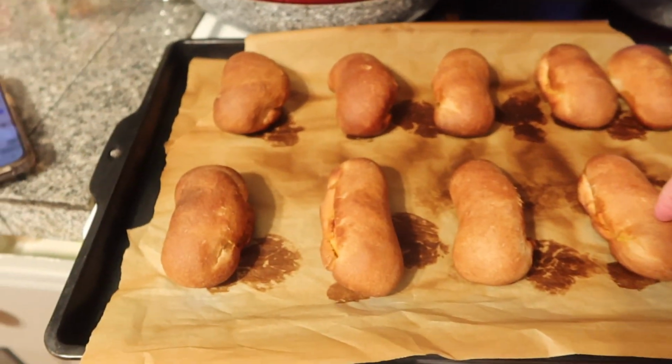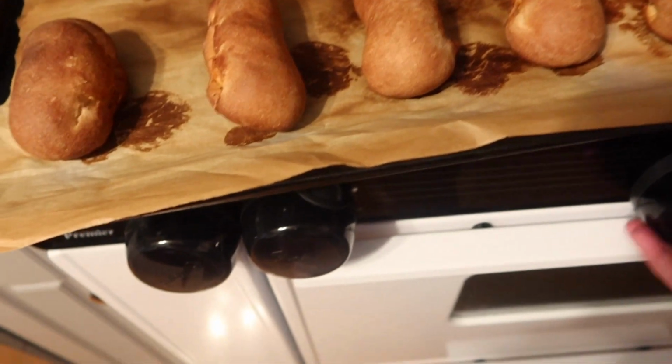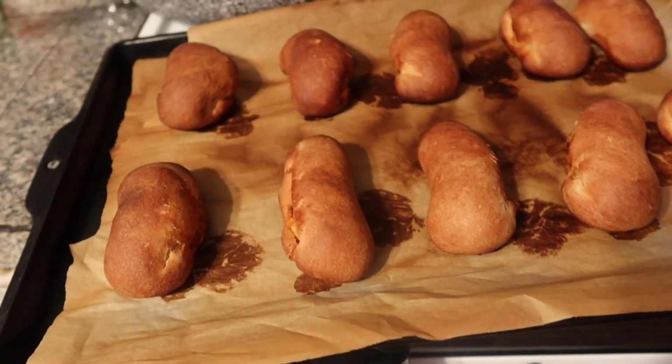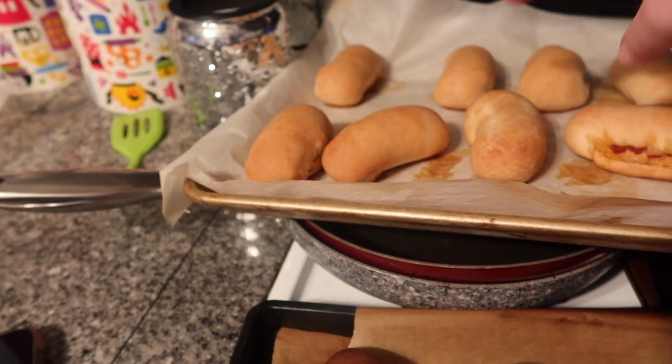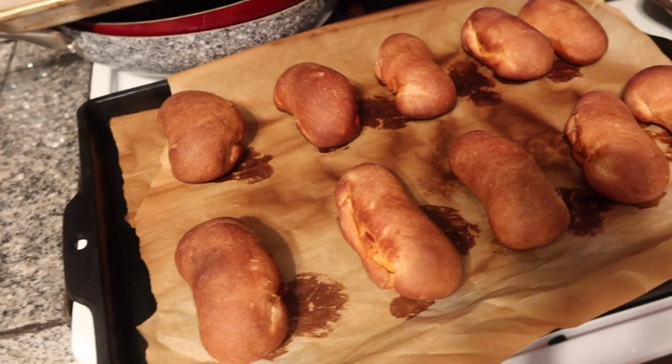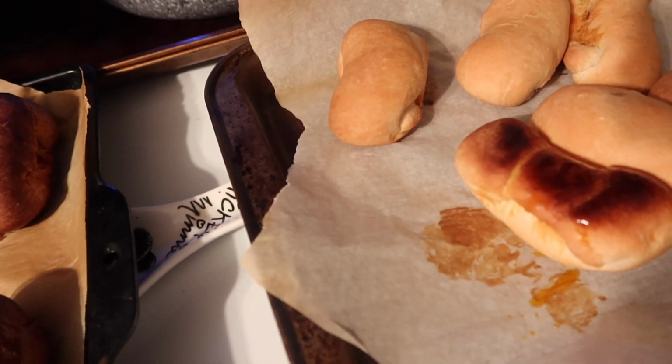Okay, first of all, I forgot to film once they were all rolled up. Second of all, I forgot to egg wash them. Third of all, a whole tray of them burnt. Look. What is that? I don't know if it was the pan. I have the same temperature, the same amount of time. That is so weird that these bottom ones are burnt. I'm gonna throw all of those away. I don't know what happened this time.